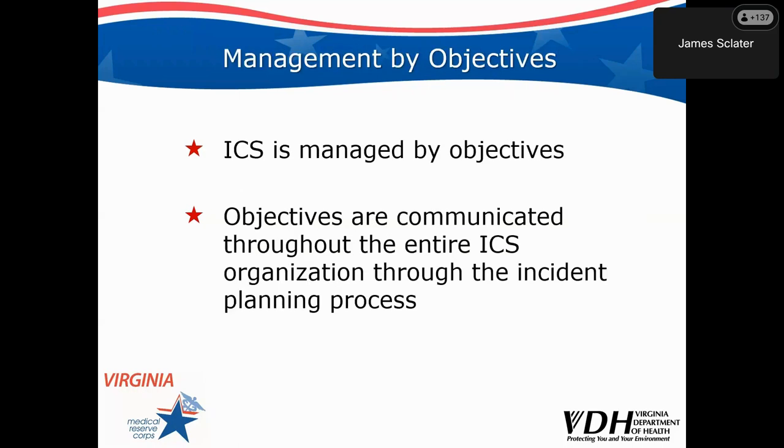With ICS, we do a lot of management by objectives. So ICS is managed by the objectives that we put forth. Every operational period that we have, we develop an incident action plan. And that incident action plan is encompassed with those objectives. That's what drives it. What do we want to accomplish over this next operational period? It might be three different things that we've lined out. Those objectives are communicated throughout the entire ICS organization and throughout the incident planning process. We put it in the incident action plan. It's what's going to drive the entire incident for us to get from incident to blue sky. The blue sky is at the end of the rainbow. This is where we're done with everything and it's gotten us through.